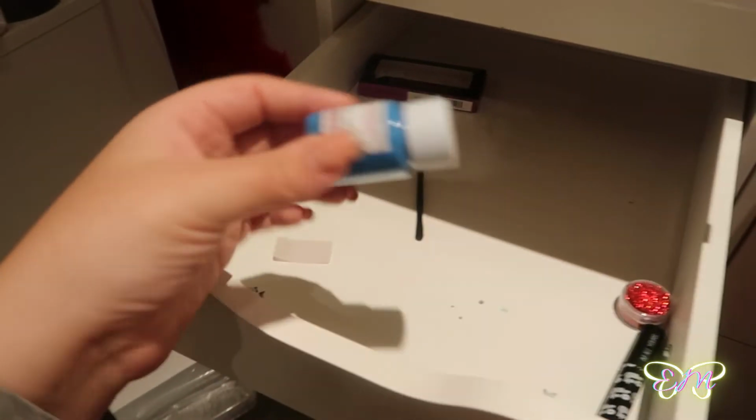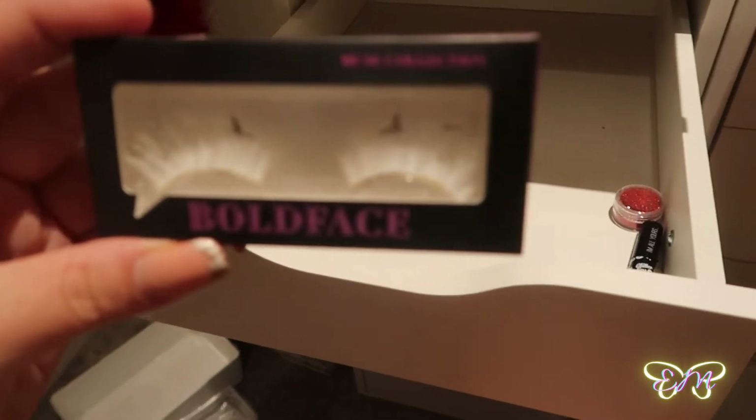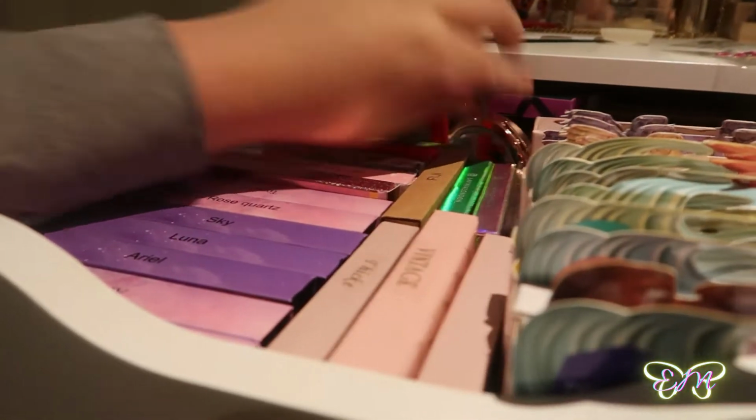Okay, and then we randomly have a freaking neon pigment in there. And then I have these little butterfly lashes that I need. So I think I'm going to put them in my lash drawer, all the way at the back, just like that. And then, I'm not going to lie, this is a glitter lip thing, and I'm just going to throw it away, because it was bad.